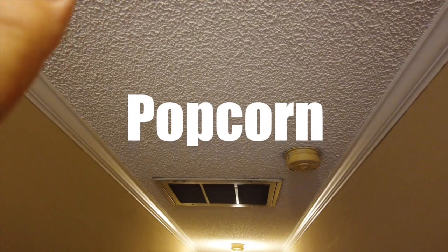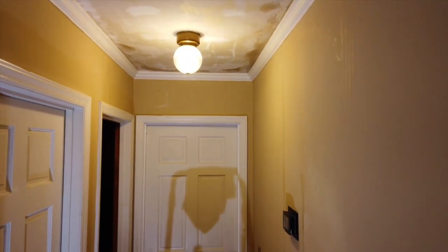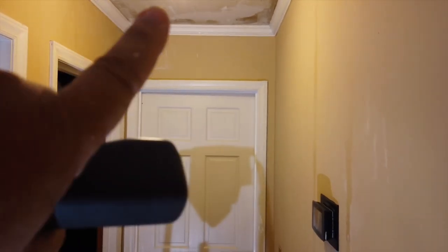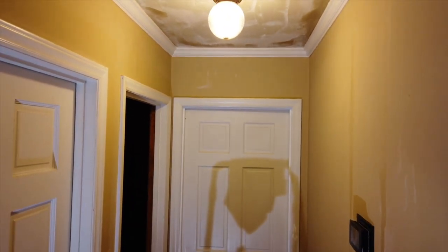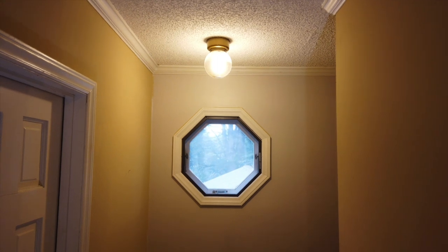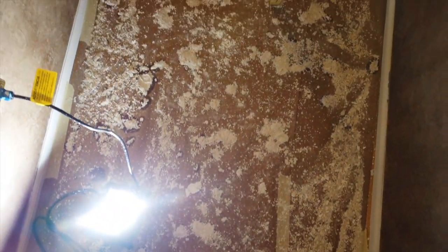So about 30 minutes into taking the popcorn ceiling off. Here you can see what I've done so far. That far corner over there is ready for me to sand and put some spackling and mud on. And then this has had a little bit taken off over here. None over there in the corner yet. But 30 minutes, that's a lot of work. Let me show you the mess that it makes. Look at this. Jeez, that's why we put that paper down.